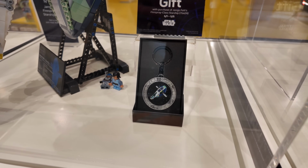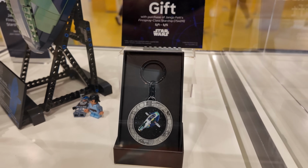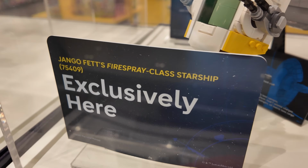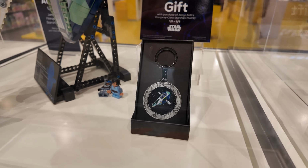Oh, there's the other gift with purchase that I was looking for. It's a free member gift. And it is the Jango Fett's Fire Spray class Starship keychain. So that's another GWP. So if you get this set, then you get 3 of them, which is pretty sweet.